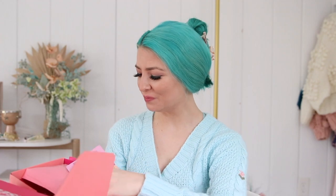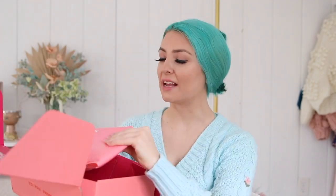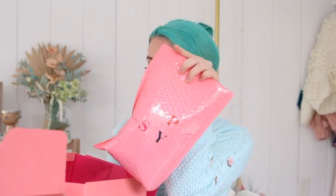Ooh, IPSY Creator Incubator. April is anything is possible. Spring for it. Ooh, so we're focusing on big blush energy, vinyl lips, ooh, and bare necessities. So just kind of showing through some more natural. Okay, so I have this thing in here and then I have products in here.